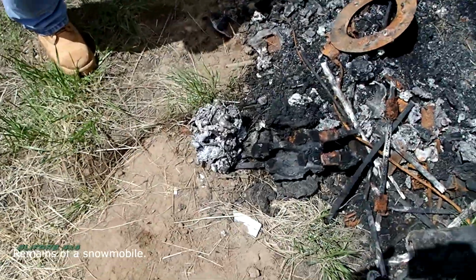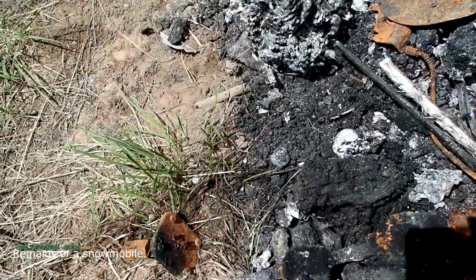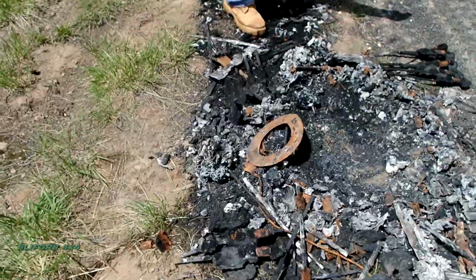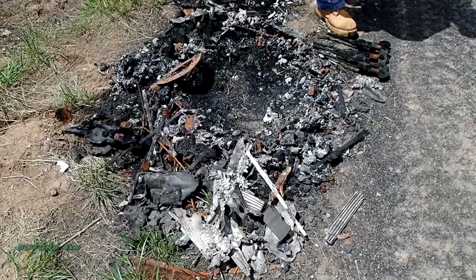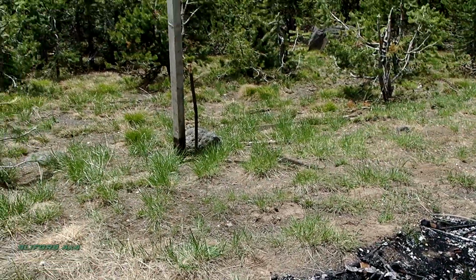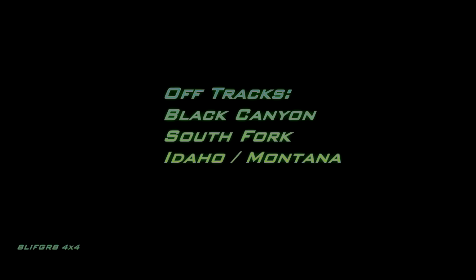Full tank. Yeah, a full tank of gas. That is not very heavy. Alright, I'm taking this piece home. Yeah. Oh, there's the spark plugs. This was this winter.